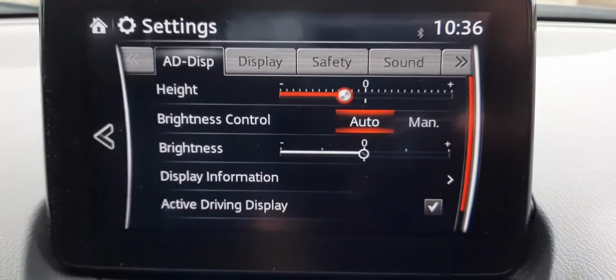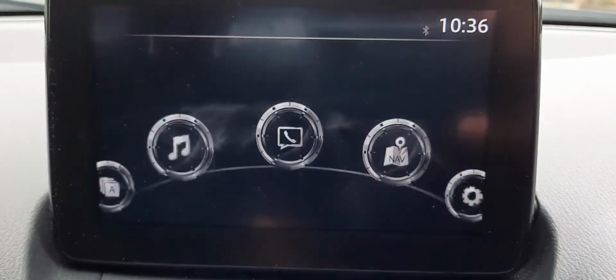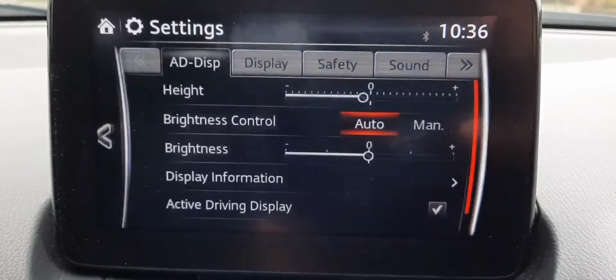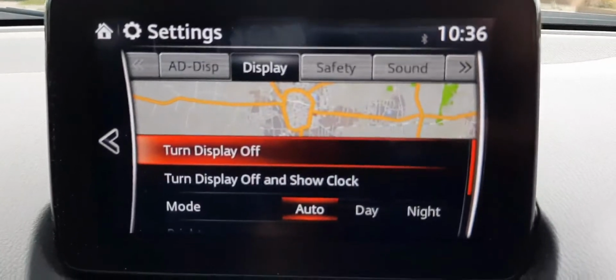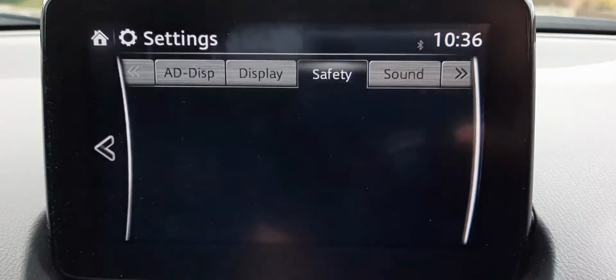You've got brightness control, and you can even turn it off all over there. I don't know why you'd want to turn it off. You can turn this display off as well, amongst other settings.